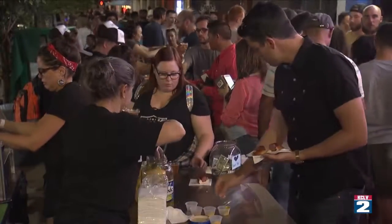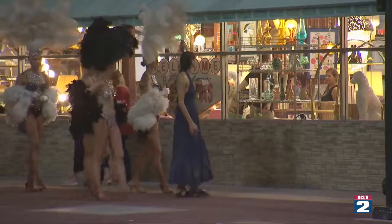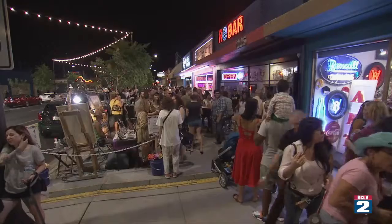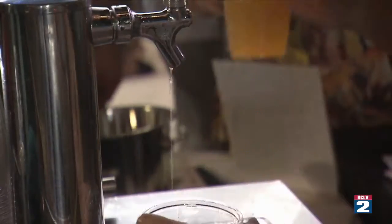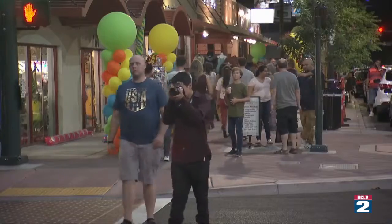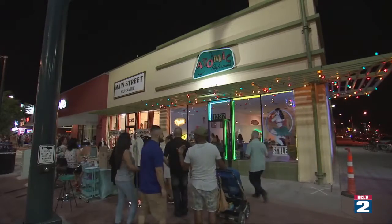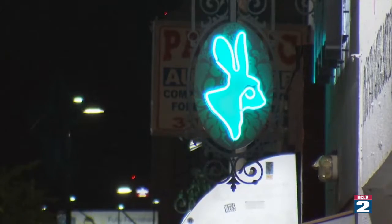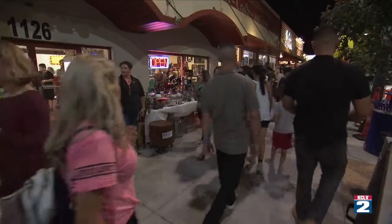Probably summed up best by Derek Stonebarger at the Radial Symmetry unveiling, downtown Las Vegas is one of the hottest spots around. And not just because we're so cool. Not just because we have the coolest bars and restaurants and antique stores and art galleries, but just because we have a real community that's being formed. And it's something that we can all be proud of to be here in downtown Las Vegas in the Arts District. Applaud yourselves, seriously.